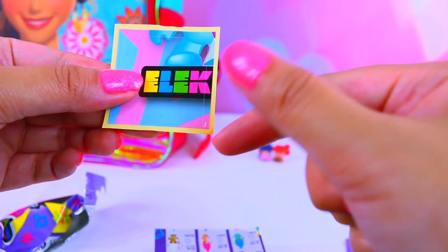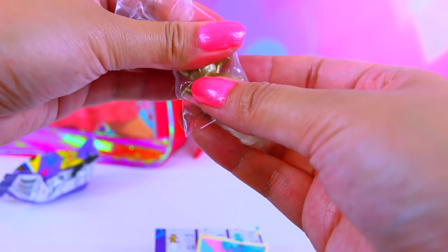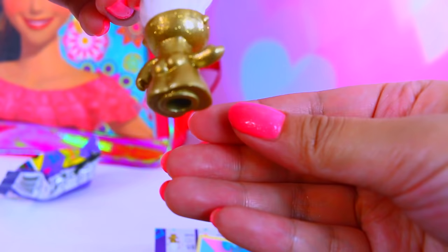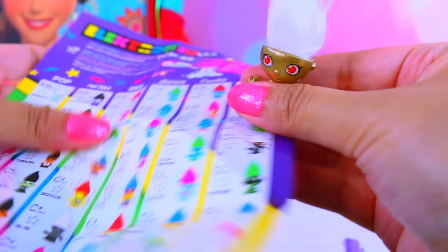Ooh, is this a limited edition or something? This one is a gold sparkly one. Oh, I wonder who it is. Ooh, look at that. She's all glittery. Now I really want to know who this is. I think that's her right there.